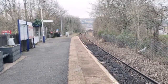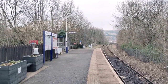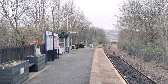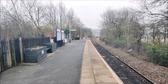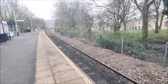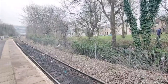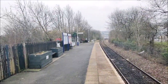So we're here at Colne station. This is the town of Colne in Pendle, Lancashire. As we can see, the station is still open on the East Lancashire line between Burnley and Nelson and here to Colne. However, if we pan across here, where the fence is the former Skipton and Leeds-bound platform, which has since been fenced off, overgrown, and forms part of a little dog walking park there.